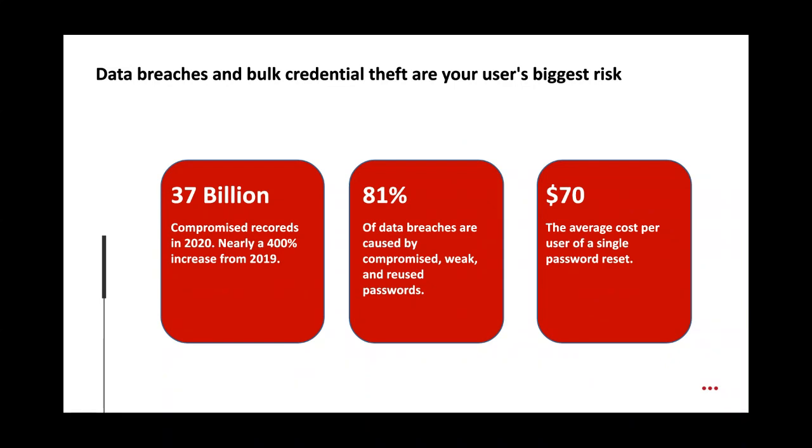So let's hit the numbers, and as scary as they might seem, these are real and they affect everyone in the community. Data breaches and bulk credential theft are your users' biggest risk. In 2020, there were 37 billion compromised records. That's nearly a 400% increase from 2019. 81% of these data breaches were caused by weak and reused passwords. And on average, it costs $70 per single password reset. So these really are a huge ROI that you and your organizations may feel necessary, and why we're really pushing for all of our users and customers to move towards passwordless solutions.